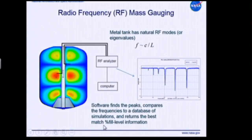All right, the next technology I'll talk a little bit about is the radio frequency mass gauge. So similar to the way a tank responds on a vibration table, where you can have natural frequencies due to vibration, you have natural frequencies in a tank in the RF spectrum. And these natural frequencies within the tank in the RF spectrum actually change as a function of how much propellant is in the tank. So we can use these different spectrums and look at where they occur and track how they change and know the liquid level within the tank.